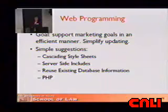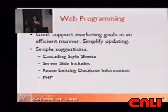Once again, goal-oriented. Yeah. I just had a quick question for you. Where are you getting all of your content for your site? Is that in-house? You have people writing all that stuff for you?